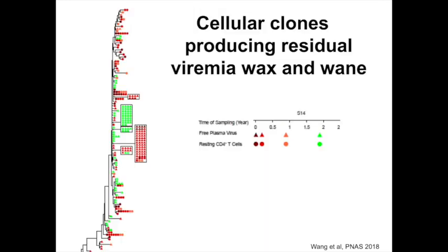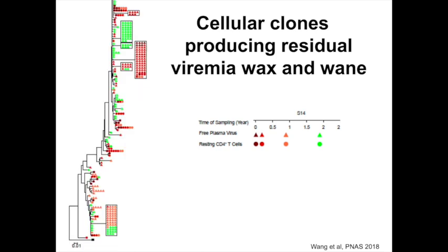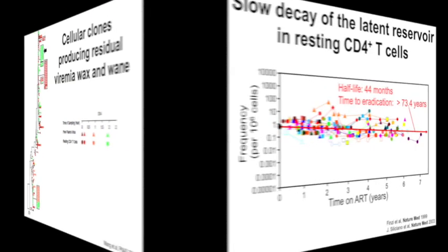And here's another example. This is looking now at the residual viremia instead of replication-competent virus. So in this patient, at the first time point, this clone was dominant. A year later, it's replaced by one that's actually ancestral to the first one. And then a year later, another one becomes dominant. So these clones are waxing and waning on a time scale of years, which is really not consistent with the idea that there's some kind of continuous cell autonomous stimulus to proliferation.